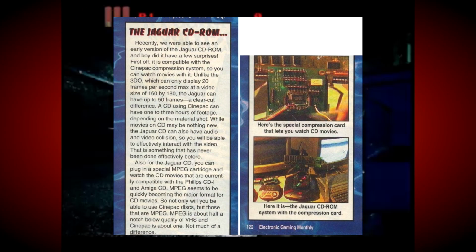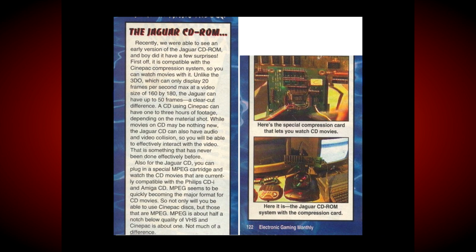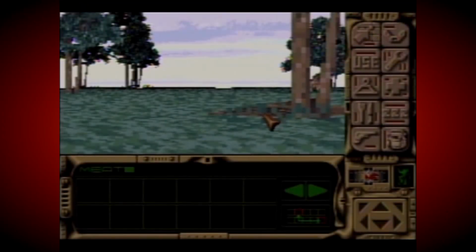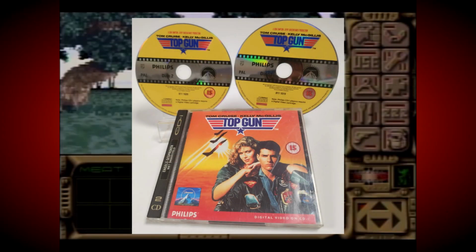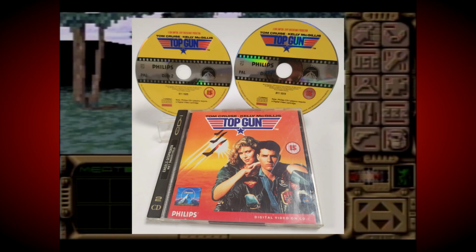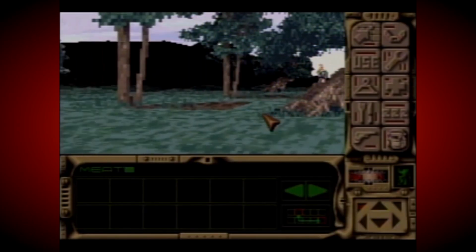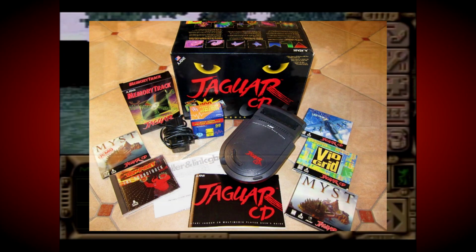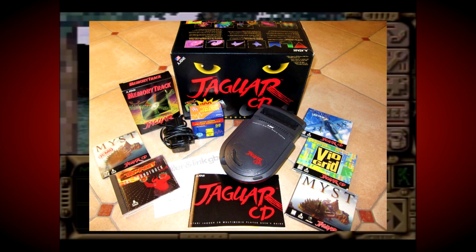However, despite the MPEG cartridge being shown working at expos and events, it was never actually released, and nobody is really sure why. Given it was already using standard video CD and photo CD formats, those who bought it would have had access to a huge range of existing discs to use with it. This seems like an absolute no-brainer, and would have made the Jaguar CD so much more attractive from day one.